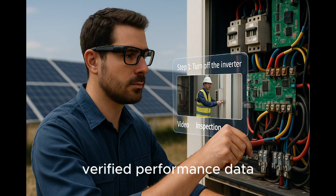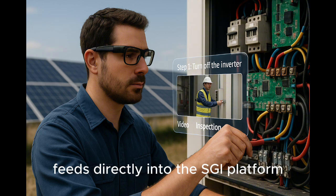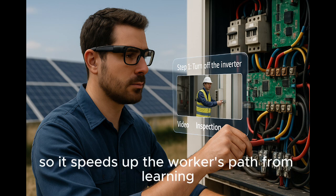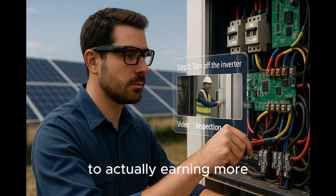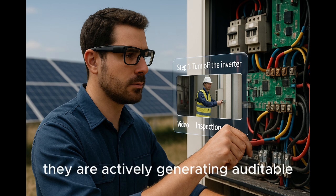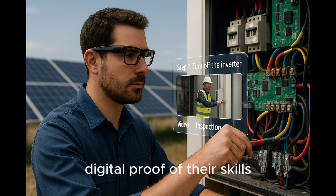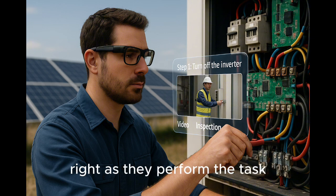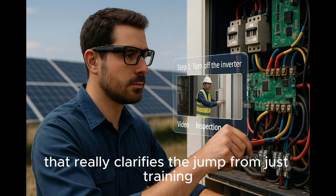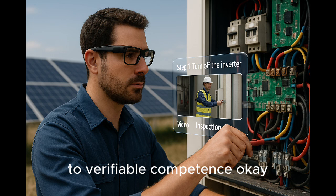Okay. And all that verified performance data feeds directly into the SJI platform, which manages these digital credentials. So it speeds up the worker's path from learning to actually earning more, because they're not just relying on some test they took 6 months ago. They are actively generating auditable digital proof of their skills right as they perform the task. Their performance becomes instantly provable, instantly marketable. Yeah, that really clarifies the jump from just training to verifiable competence.